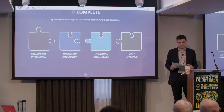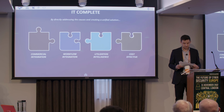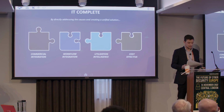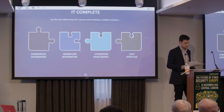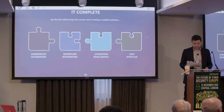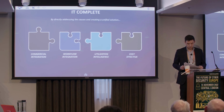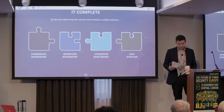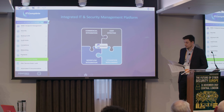We tackle the lack of technician efficiency with a fully technically integrated and automated solution. And we tackle limited software utilization with an intelligent AI that guides your use. And lastly, we tackle limited budgets by being priced right, affordable to those without massive budgets, right? So IT Complete is fully workflow and commercially integrated.